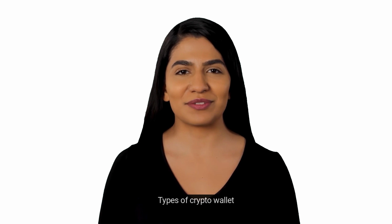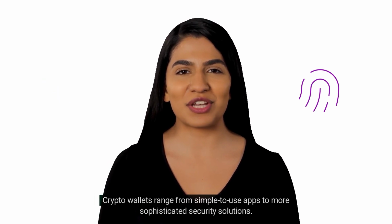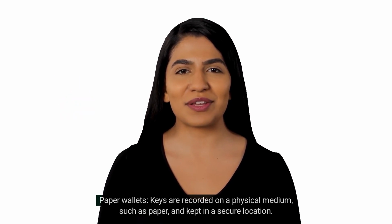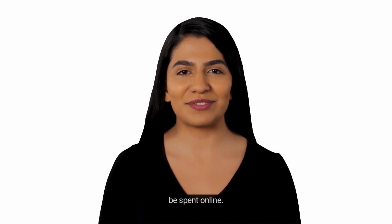Types of crypto wallet. Crypto wallets range from simple-to-use apps to more sophisticated security solutions. The main wallet categories include the following. Paper wallets. Keys are recorded on a physical medium, such as paper, and kept in a secure location. Naturally, this makes using your cryptocurrency more difficult because, being digital money, it can only be spent online.